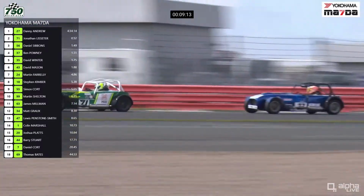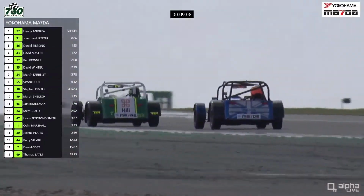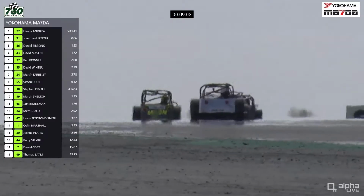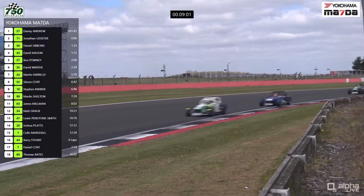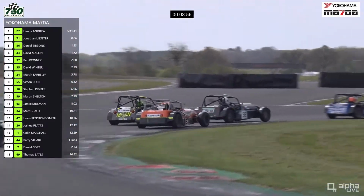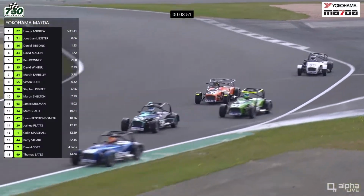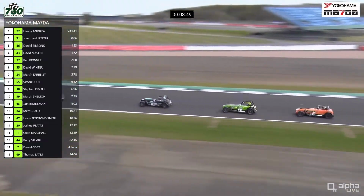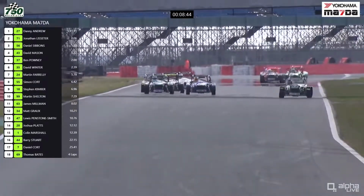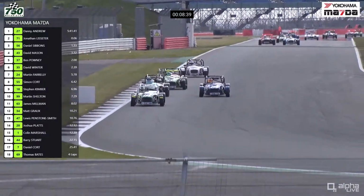Side by side for the lead, and in fact a change of lead that time round, because Jonathan Lister now heads this field in the Yokohama Ma7da Championship, but can he hold it on the run down towards Maggots and Becketts? Let's have a look as the fight for third place intensifies as well, and that in fact gets a little bit closer to the top two. So just as we said that the top two had broken away, scrap that, because we've now got almost 5-6 you could just about say together, because David Winter is just about hanging on to the coattails of Ben Powney, but here comes the weaving now. He's trying to break that chain, and it's going to be Jonathan Lister who's trying to do that for the first time in this race.